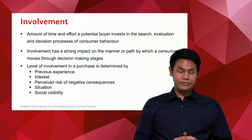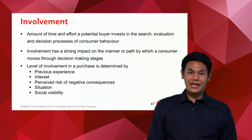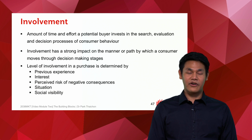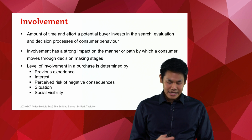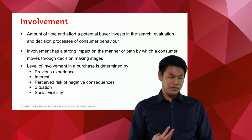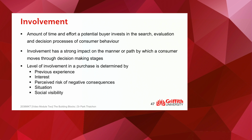So how do we know whether a product is high involvement or low involvement? The answer is: it depends. We actually cannot say for sure whether it's high involvement or low involvement for all customers. The level of involvement tends to be linked to the previous experience of the consumer, the interest of the consumer, the price of the product, and the situation. It could be the situation in terms of timing, in terms of money, or in terms of the friends that are with you. It could link to the perceived risk. If the product has high risk, then it's high involvement.